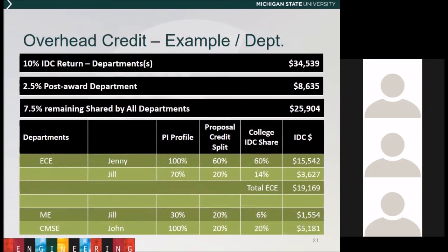Now notice, ECE is getting that 19,000 plus the 86 up there, because they have, by far, the bulk of the effort based on both the PI profile and the proposal credit split on this proposal. Then the last two pieces are going to be divided between mechanical and engineering. And again, this is still Jill, but it's her piece of the mechanical engineering of the 30%, 20% gets us to 6%, so $1,500 on top of John's CMSE. Even though this is split between the colleges, in this case, this is the department piece. We've already done the college split on the prior screen. So John's department contribution or IDC return is at $5,181. Easy peasy. Any questions?